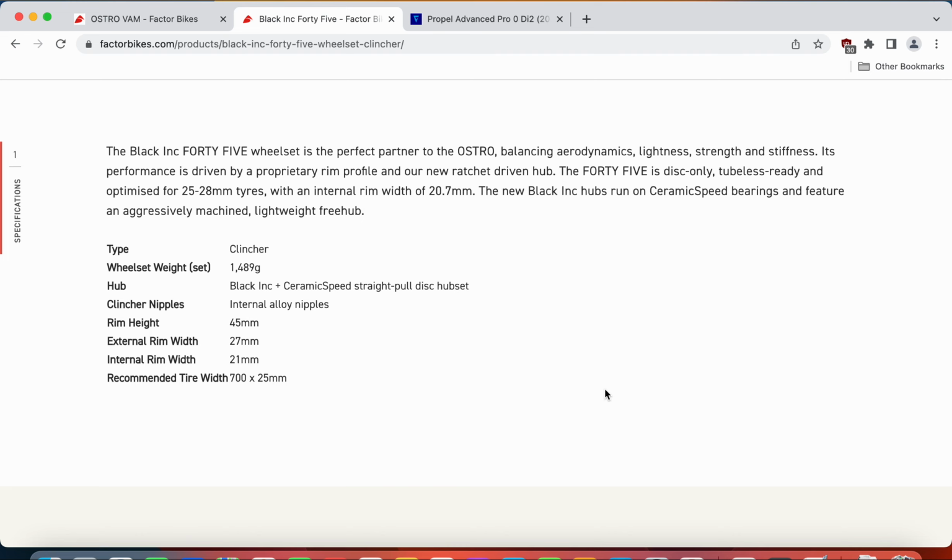It is tubeless ready, but you will need to provide your tubeless tape and the tubeless valve. As I said, a carbon fiber wheel set. And the total weight of the wheel set is approximately 1,500 grams, which is very good in my book. It comes with the hubs, which are a combination of Black Ink hubs with ceramic speed bearings. Again, I would expect it to work perfectly fine.